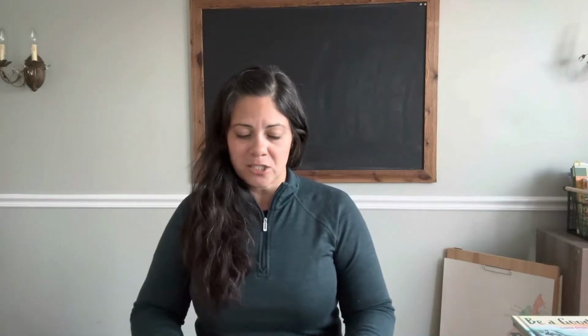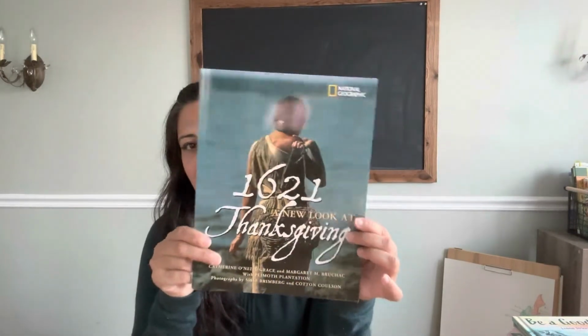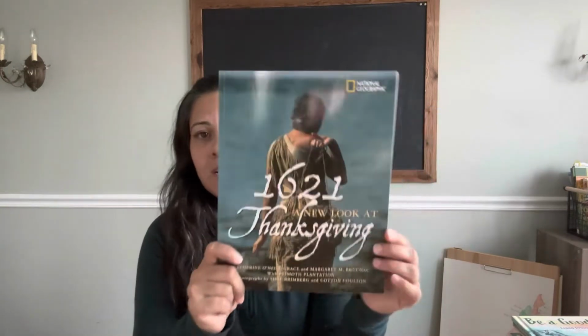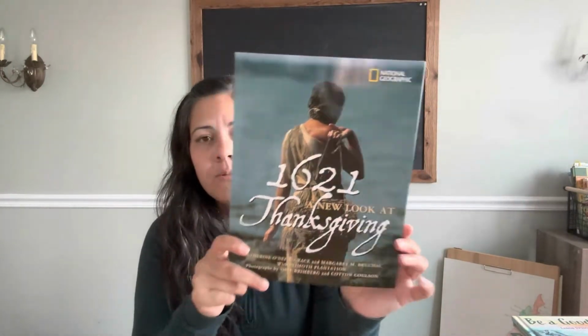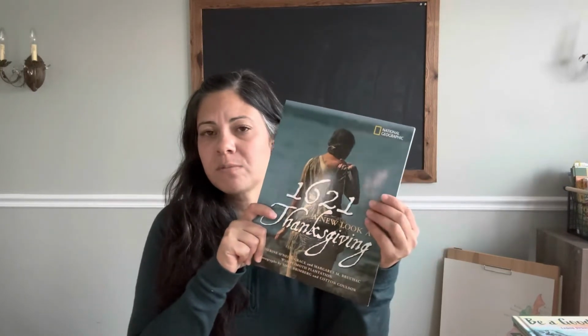The next one is 1621, A New Look at Thanksgiving. This is by Catherine O'Neill Grace and Margaret M. Bruchuk. And this one we have already read, but I pulled it out because it is one of the ones that was recommended in Thanksgiving Unboxed. And we use this one. As I said, we've been doing US history, so we've already read it. But we've really been enjoying nonfiction, to be honest. So this was one we really enjoyed.